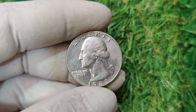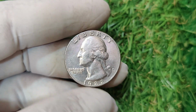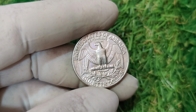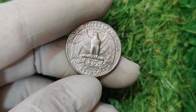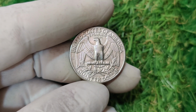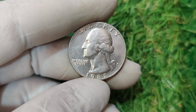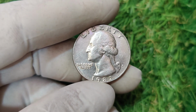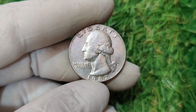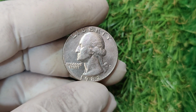Now let's talk specifics. The 1982 D Washington quarter is made from a copper-nickel clad composition with a diameter of 24.3 millimeters and weighs 5.67 grams. It features the familiar profile of George Washington on the obverse and the iconic American eagle with outstretched wings on the reverse. But here's the catch: during the production of the 1982 quarters, many coins suffered from weak strikes, inconsistent rims, and rapid wear, all due to overused dies and lower production standards that year. So what does that mean for you?